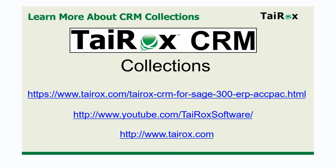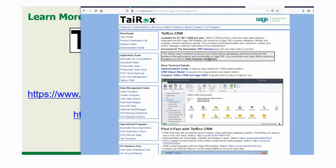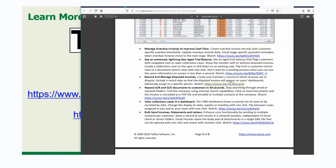about TaiRox CRM and about collections. For example, if I go to TaiRox.com, there's our homepage, and if I click on CRM, you can see that we've got a lot of information here: an implementation guide, an object model for developers, comparison charts. But one of the things that I wanted to call out today was you can download this PDF file, and you can see that it describes the features much in the same way as I've described them in this demo. And you can click on a 2 or 3 minute YouTube video if you want to see a particular feature. And it'll be a demonstration much like what I've done today.